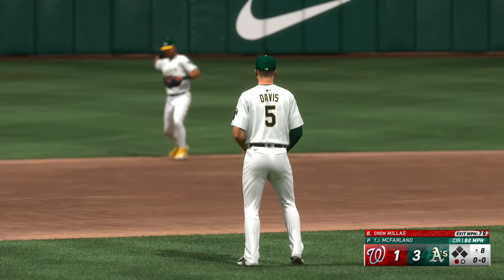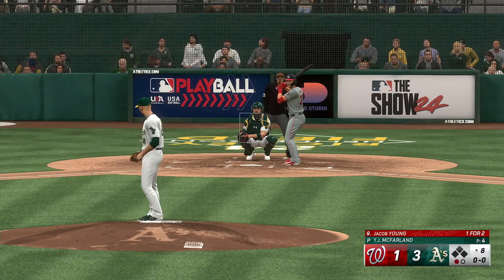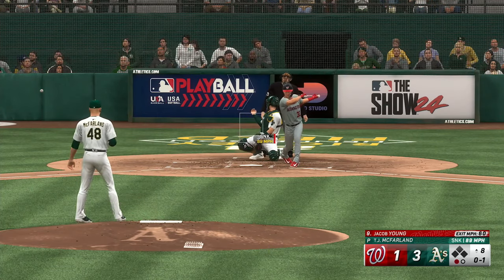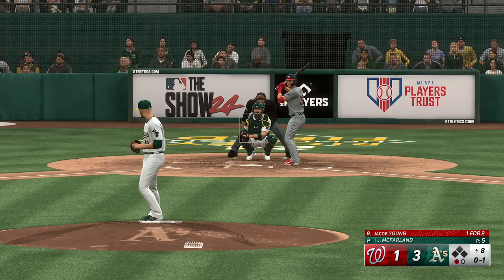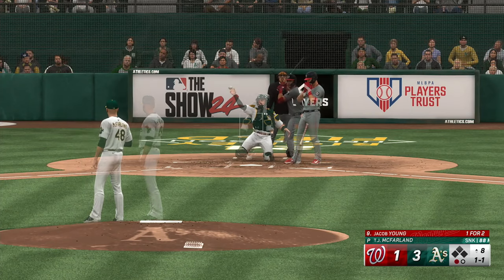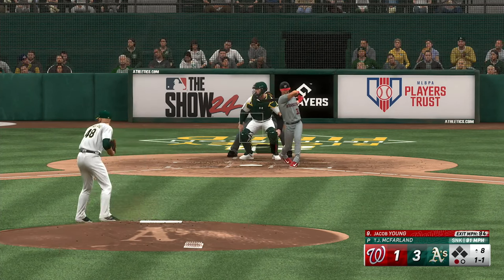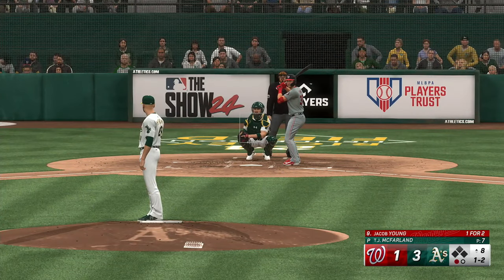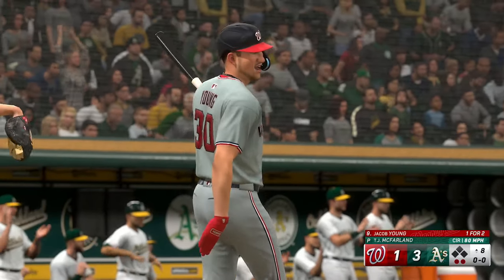Now the center fielder, Jacob. Here's the center fielder. And first offering is fouled off. The A's trying to protect a two-run lead, and we're in the top of the eighth. Next offering is down low. One ball, one strike. And now the lefty got him swinging.